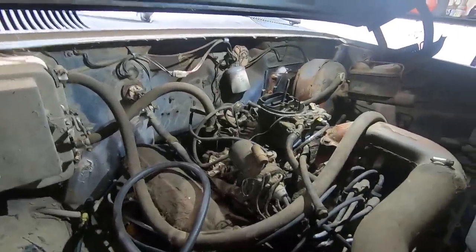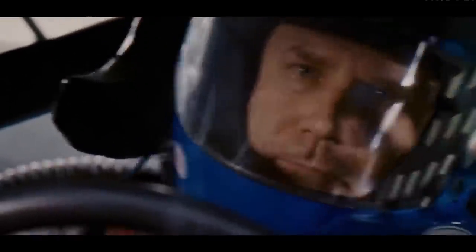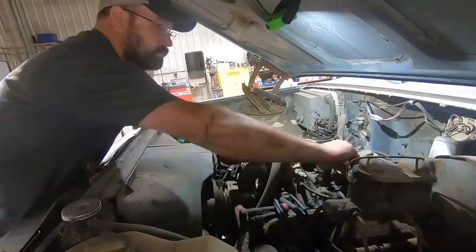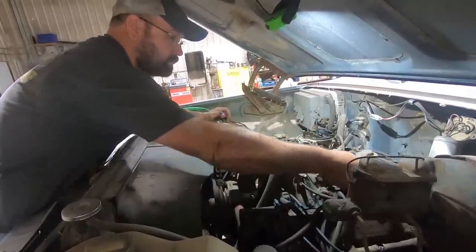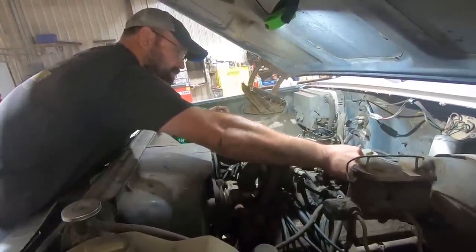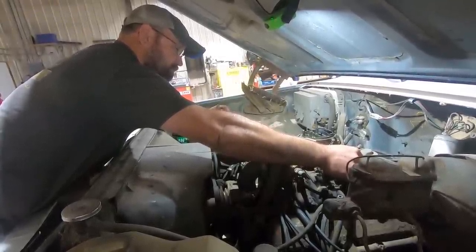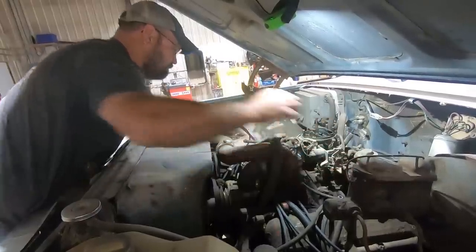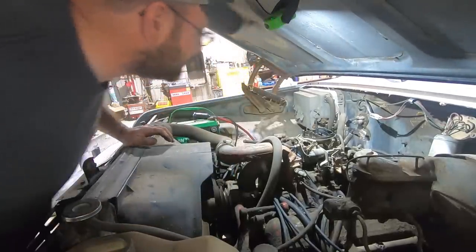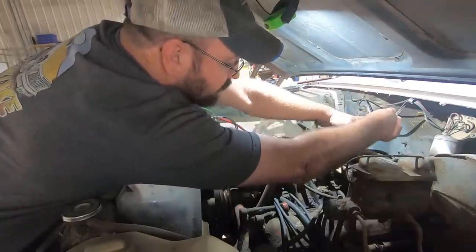Well, pump's running, no puddle underneath. Let's see what happens. Slingshot engage. Slingshot engage. Screw up a bit. That is one stiff throttle spring. She's real hard to rev up.